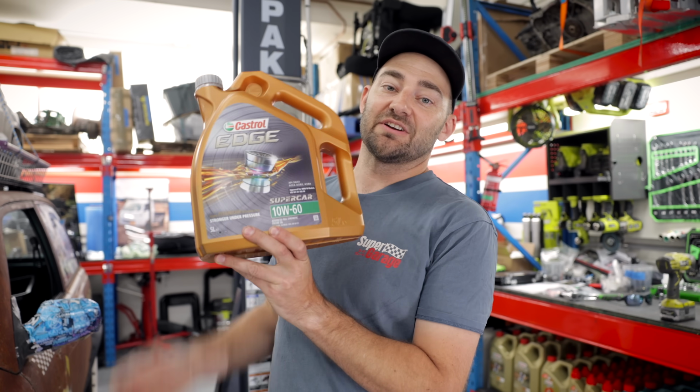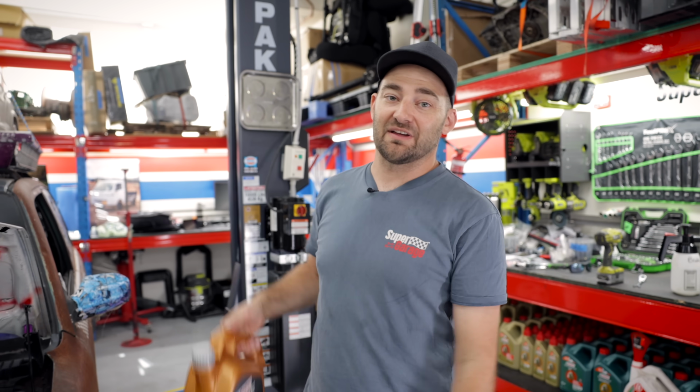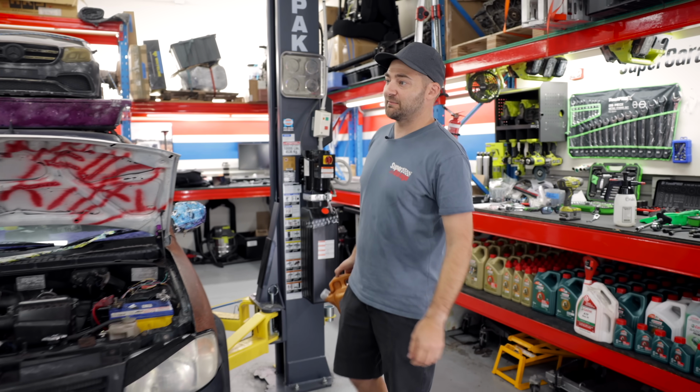Once you've done your oil change, if you're going to the dyno or the track, it's a good idea to take your bottle with you so you can check it right before you spin up 1,000 horsepower or do a 30-second lap of Motorsport Park.